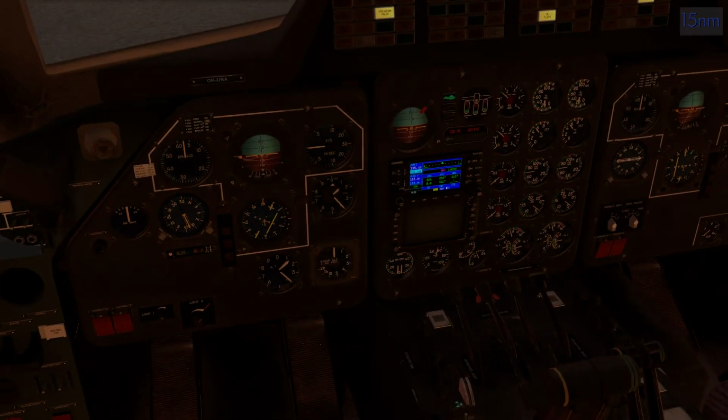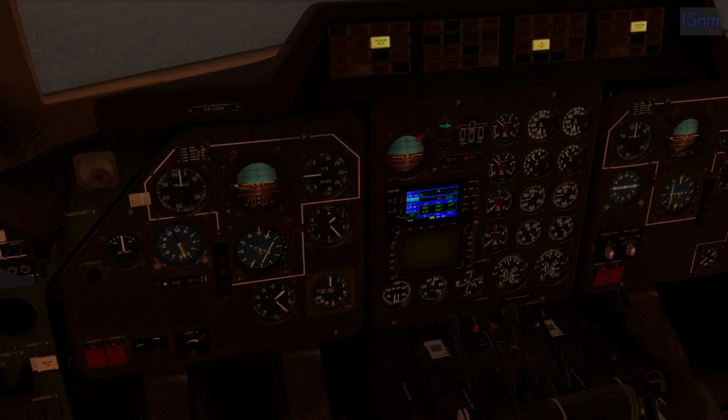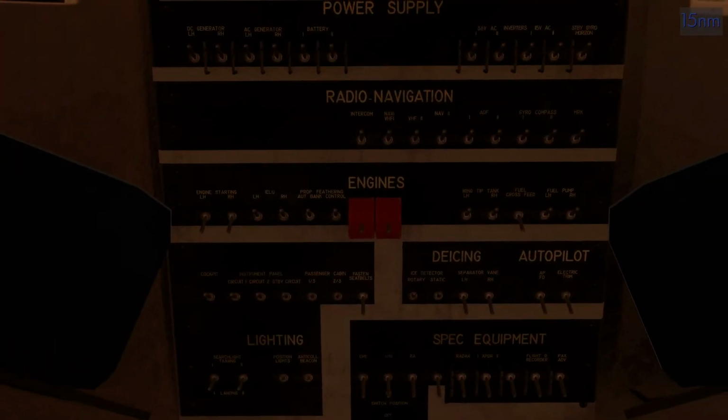I think these are lights. Oh yes. Ooh, that's nice. What does that do? Whoa. Don't need that much light. Let's go like that. Nice lights. Okay. Yeah, pitot heat and auto feather, those have to be found, I guess. All right, cross feed on.